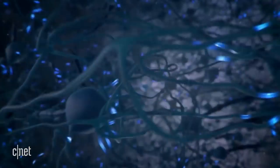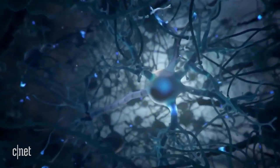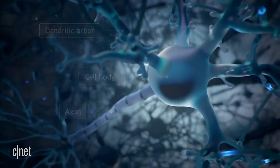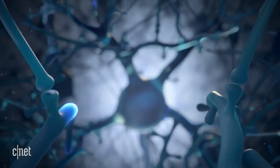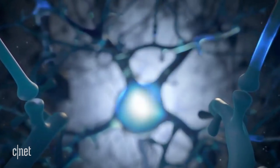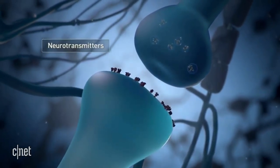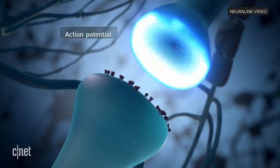Composed of nearly 100 billion cells called neurons. Neurons come in many complex shapes, but generally they have a dendritic arbor, a cell body called a soma, and an axon. The neurons of your brain connect to form a large network through axon-dendrite junctions called synapses. At these connection points, neurons communicate with each other using chemical signals called neurotransmitters. Neurotransmitters are released from the end of an axon in response to an electrical spike called an action potential.